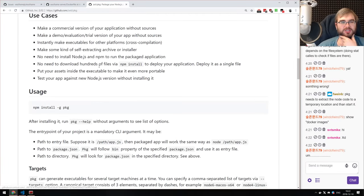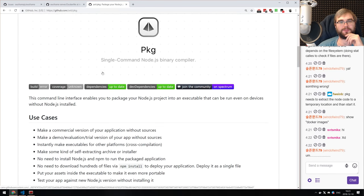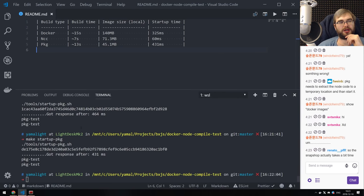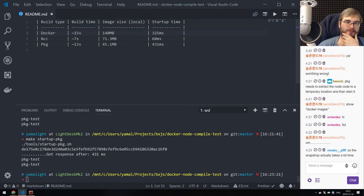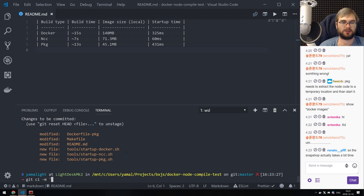So I guess using PKG is not that helpful, unless you want a single binary, right? If it's just for the binary, then it works perfectly fine. But if you want faster startup times, it seems like accessing the snapshot does take quite some time. So it's basically like 100 milliseconds overhead, if you can see from here. That's curious. Okay, we can commit that. git commit: fix pkg docker file add startup time measurements.